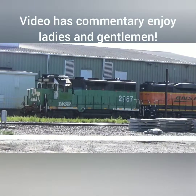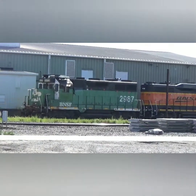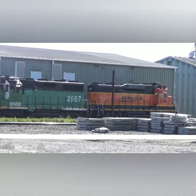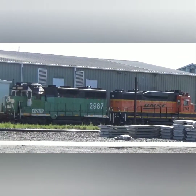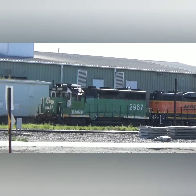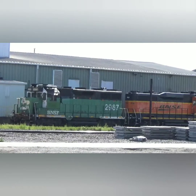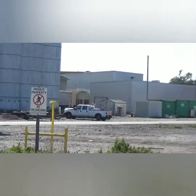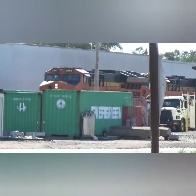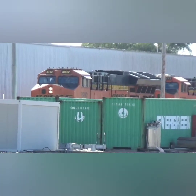Alright, August 15th, 2021, Fremont, Nebraska, Railfanning Adventures. I'm in between the Union Pacific Transcon line and BNSF's Sioux City subdivision. I'm facing the Sioux City subdivision, BNSF, because there is a southbound sneaking through right now, very slowly, coming through Fremont, Nebraska.